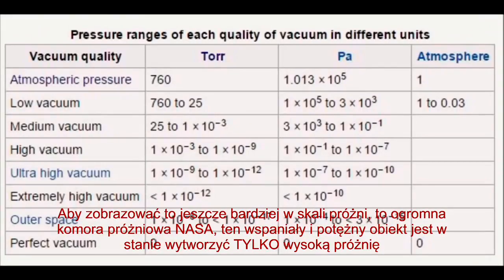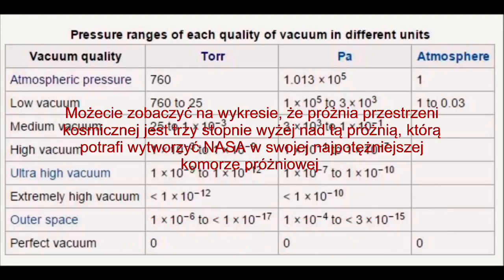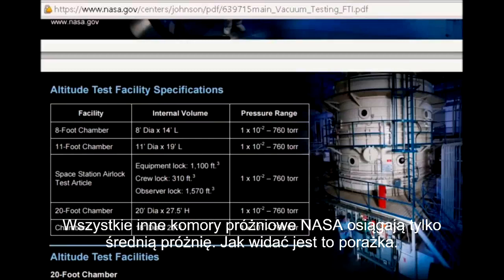To illustrate this even further, on the vacuum scale, this monstrosity of NASA, our great space power facility, is only a high vacuum. You can see from the chart that outer space is 3 levels of vacuum beyond NASA's most powerful vacuum, which they don't even train in anyways. And all of NASA's other vacuum chambers are only medium vacuums. So right there, that's a fail.